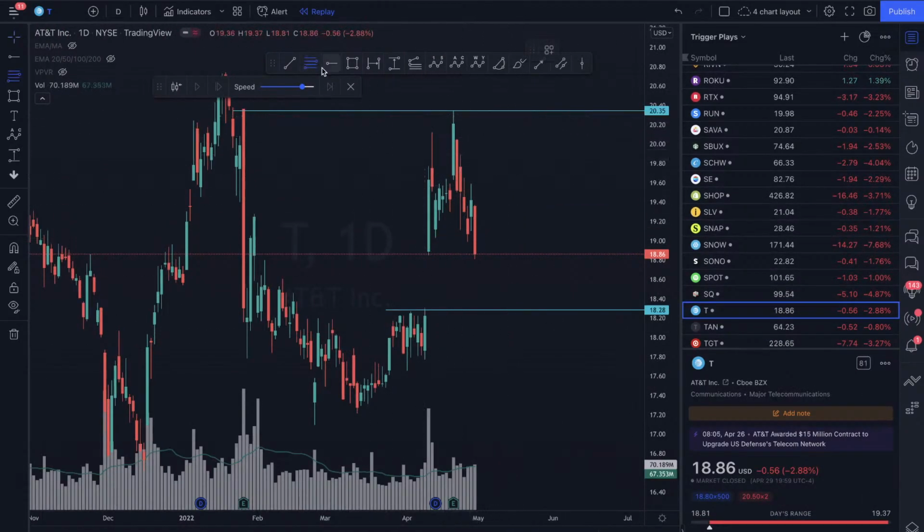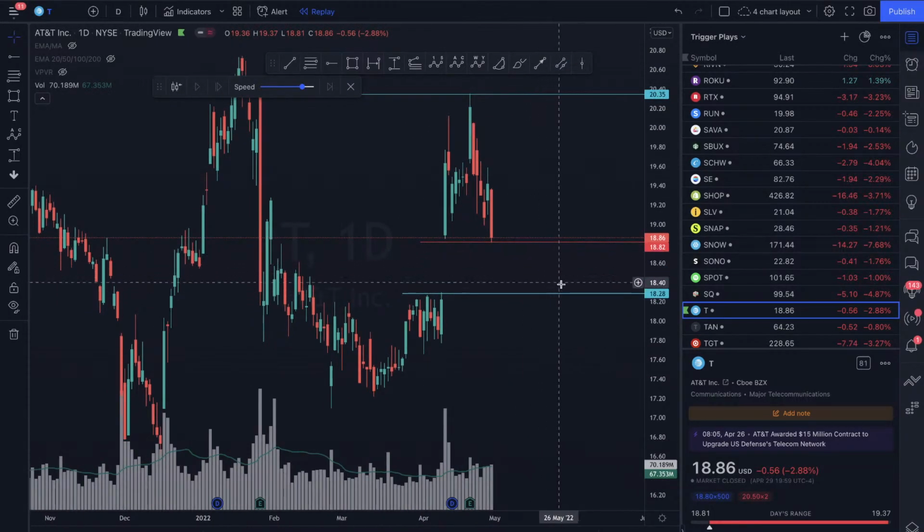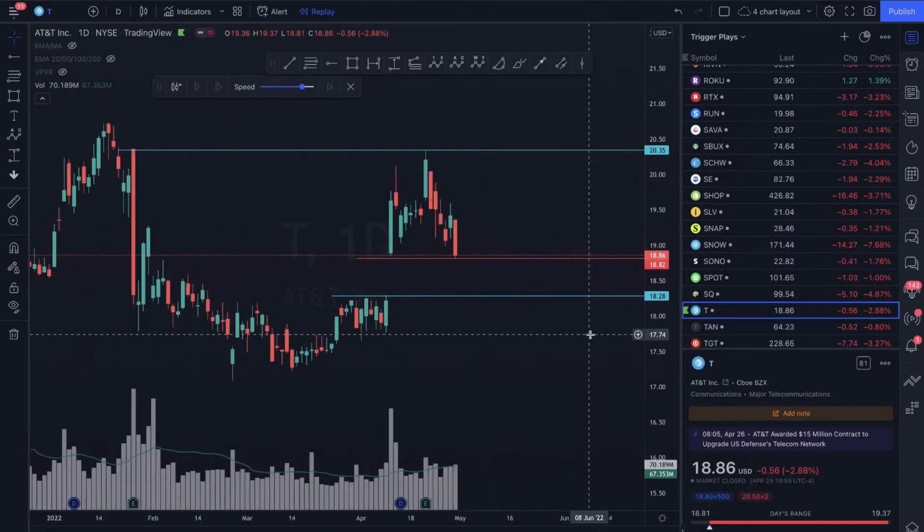Yo, T, okay, guys, T, this is a high watch. This is definitely a high watch. I hope this thing does not gap down this week, but guys, looks very nice here. Looks like easy money.